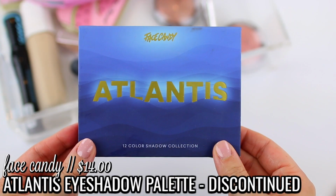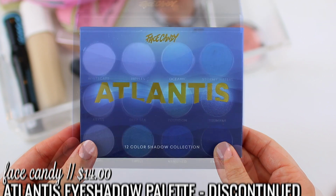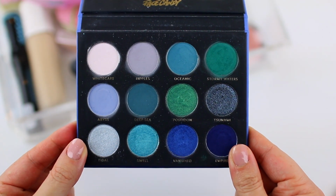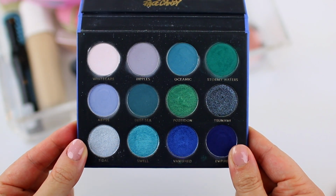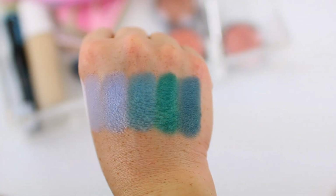So this next palette is actually discontinued, so unfortunately you can't get it any longer, but this is the Face Candy Atlantis palette. So this was actually created after Tarte released that teaser of their April Fool's palette back in the day, and Face Candy actually took the color story and ran with it and they created this one. I loved this palette and I still love it.